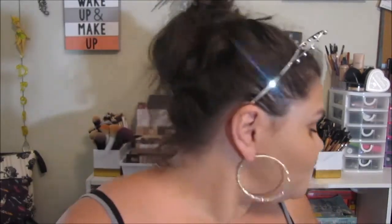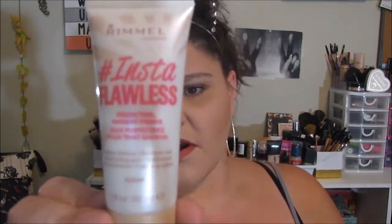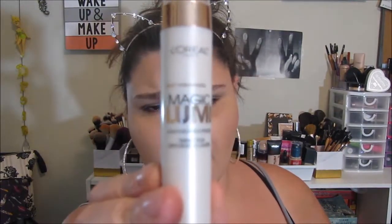But first, these two. I actually have not even tried either one of these yet, but these are the first illuminating primers I have ever bought in my life. I haven't actually tried these yet, so I don't know how well they work, but hopefully good. So the first one is the Rimmel London Insta Flawless Perfecting Radiant Primer in clear. And the second one is the L'Oreal Paris Magic Lumi Light Infusing Primer.